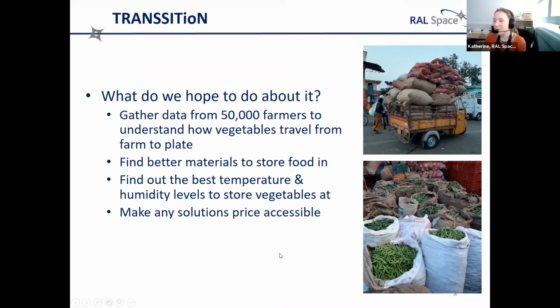So what the project hopes to do about it is, first off, we want to understand the problem. So we have 50,000 farmers giving us information about how they grow their vegetables and how their vegetables move from their farms. They're transported on trucks all the way to the markets in the big cities. And then they're sold in these markets and make their way into people's homes and onto their plates. And we want to understand how that happens.